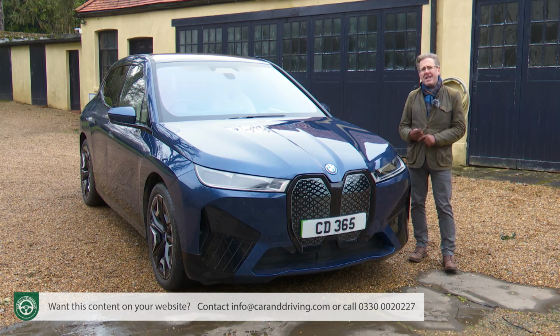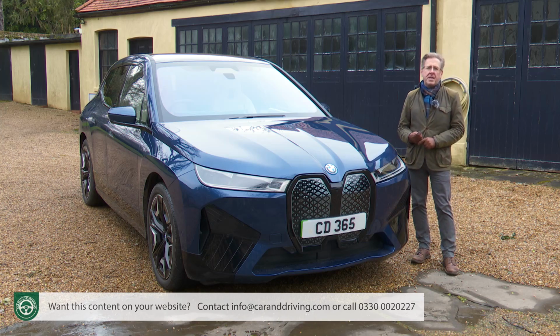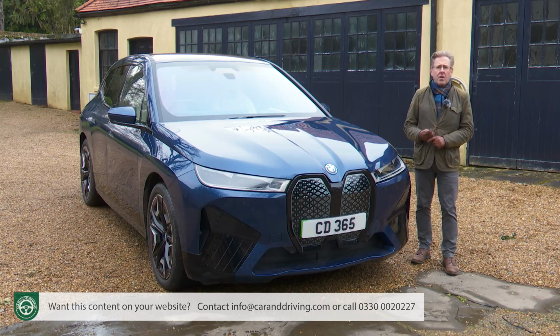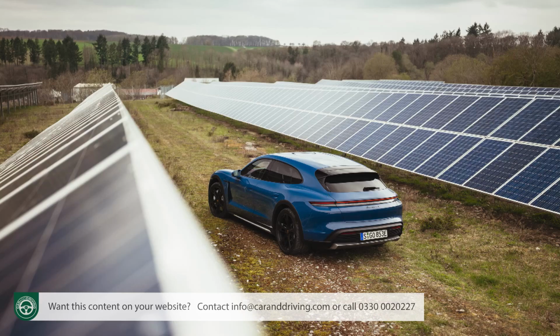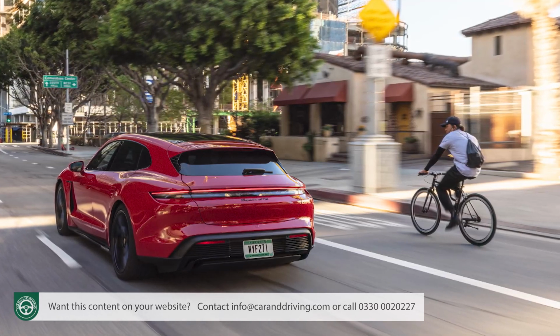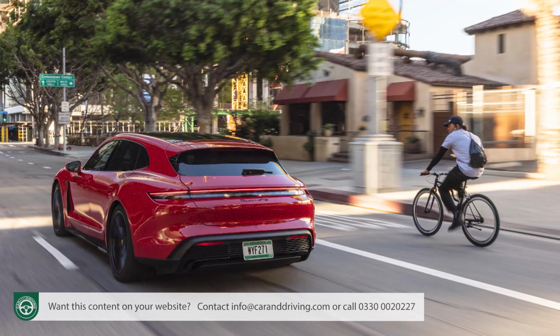To be more specific, the Taycan 4 Cross Turismo puts out 476 PS and costs around £82,000, while the Taycan 4S Cross Turismo puts out 571 PS and costs around £88,000. To directly take on the iX M60 with that Porsche, you'll need the slightly less SUV-orientated Taycan GTS Sport Turismo model, which puts out 598 PS, costs around £105,000 and has a 304-mile range.